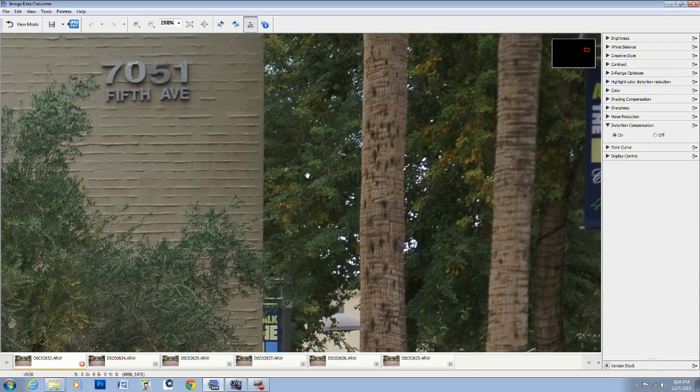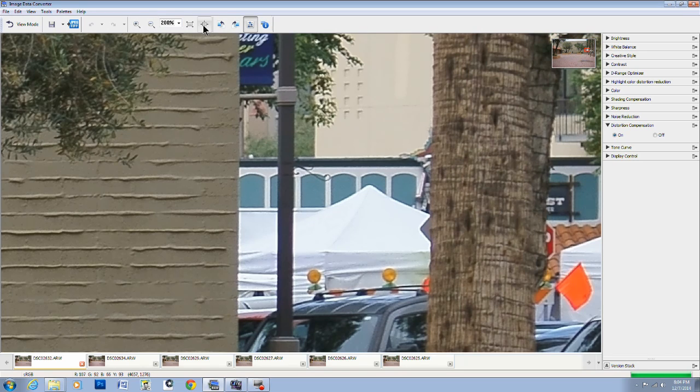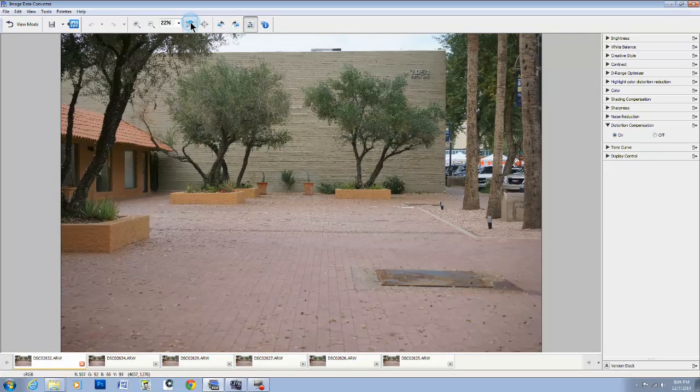f2.8. Now, one thing I wanted to let you guys know about too is, even though this is not considered a flat field lens, it is very close to actually being flat field.